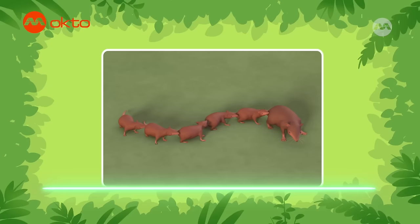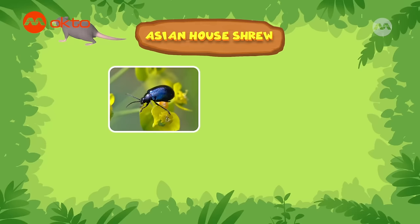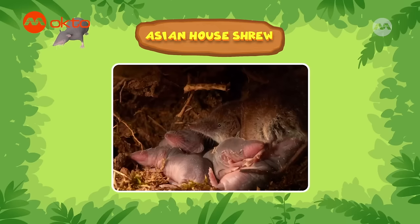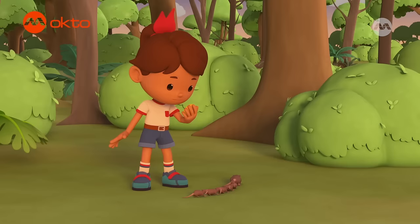They're Asian house shrews. Although they look like rats, shrews are more closely related to hedgehogs and moles. They eat a wide variety of insects and also nuts, seeds, and other parts of plants. The babies stick close to their mother during trips out of the nest by caravanning. They grip onto each other's tails to form a line or a caravan. Aww, that's a good mom. The babies will never get lost.